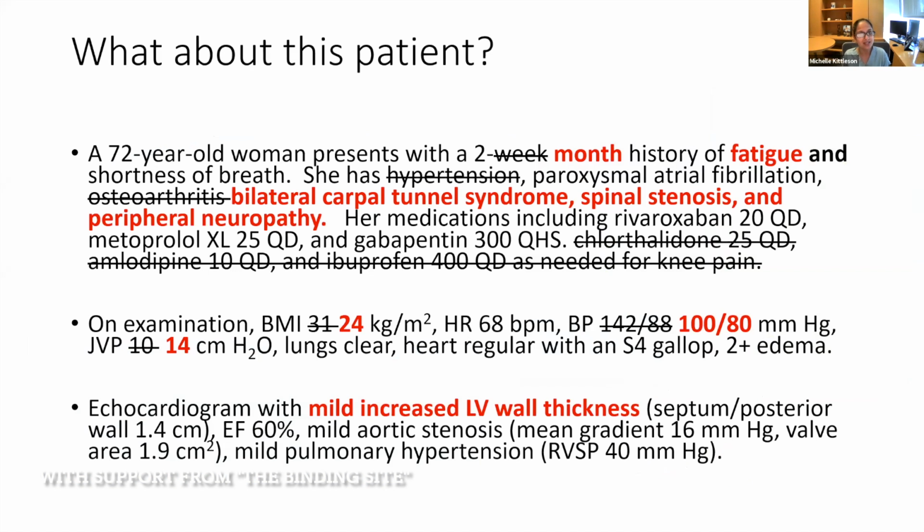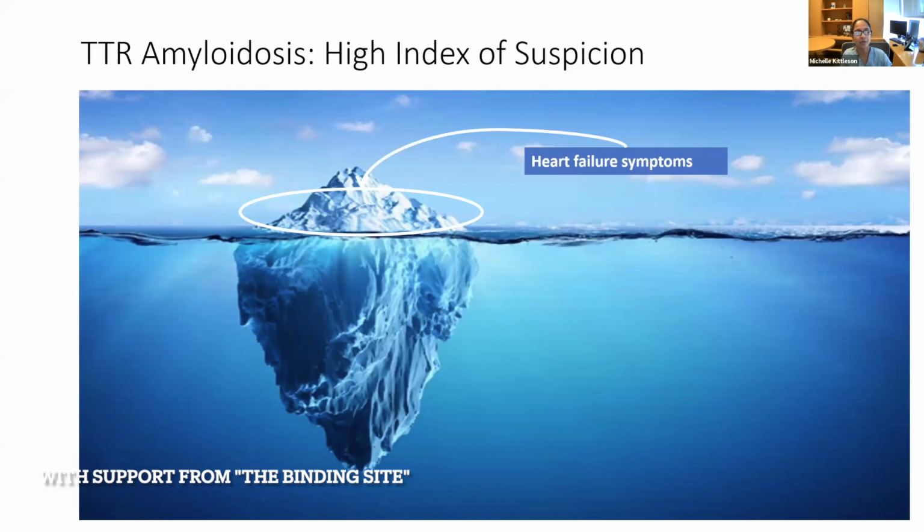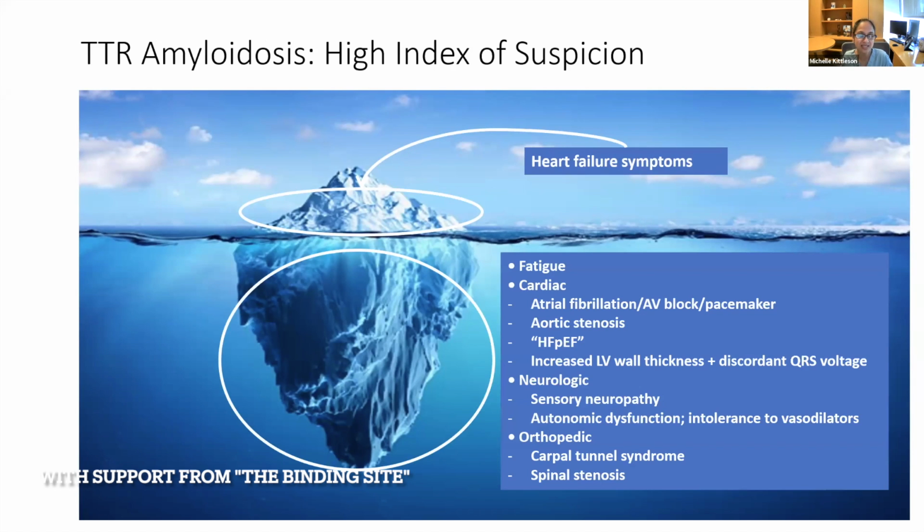So if we circle back to the patient, her more protracted course, her nonspecific symptoms, her orthopedic and neurological complaints, her lower BMI, her lower blood pressure, the fact that her mild increase in LV wall thickness couldn't be explained by her blood pressure, all tie into saying something different is going on here. So when you think about amyloidosis, remember that heart failure symptoms are the tip of the iceberg, and you have to remember what lies beneath.